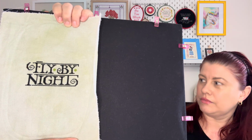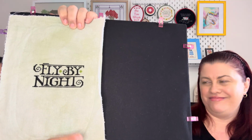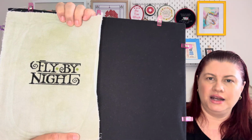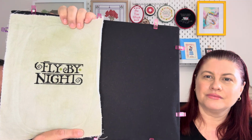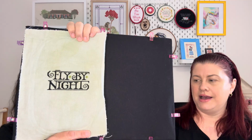Normally I can tell Lisa's fabrics by their names, but I don't recognise this one. It's not Green Meadow. It may be one she doesn't do anymore. I'm not sure. She might leave us a comment if she's watching and let us know what it's actually called, if she can remember. And it's a little greener than what it is in the camera as well.